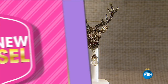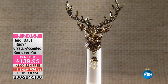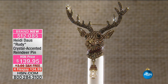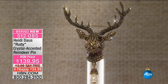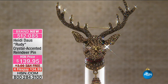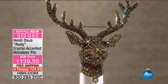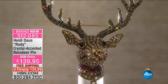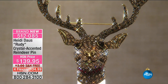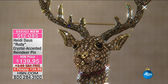That's a killer. Let's talk about Rudy. We showed Rudy one time, and I knew he was going to be super duper popular. How did you get the dimensions on this piece? It's really hard to do. This takes true artistry to be able to bring this guy with the dimension that he has. I'm searching for my little Rudy guy. I know he's in here somewhere in my jewelry box.